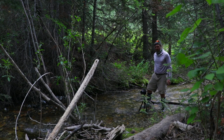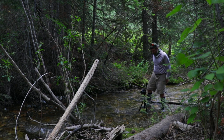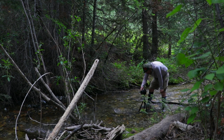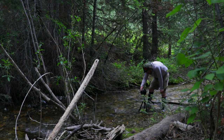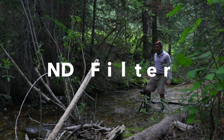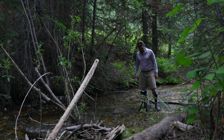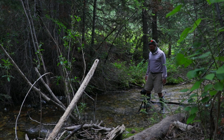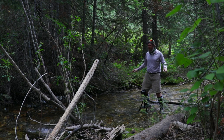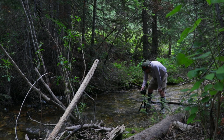I do not have a polarizer on because I kind of want to catch some of the water running through here. But I am going to try this with a polarizer and also with a different UV filter to see if I can block a little more light and slow it down to get a little bit more blur inside of the photo. But the trail is right there. I'm just kind of standing in the creek. All right, I think I've got it.